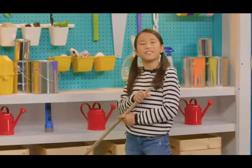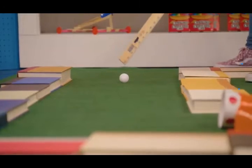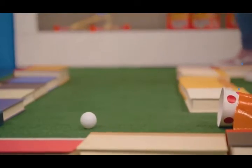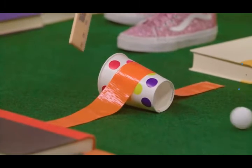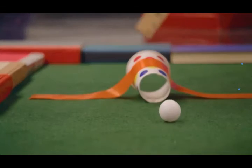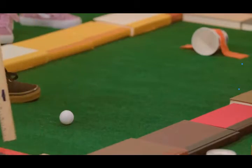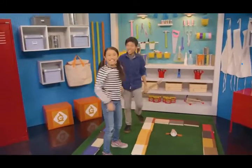Then, use your yardstick or anything sturdy enough you have, like a golf club. Line up your shot and use force to make the ball move. Try using a strong or weak force to push the ball. Make sure to hit it in the right direction too. We got it! Try it yourself.